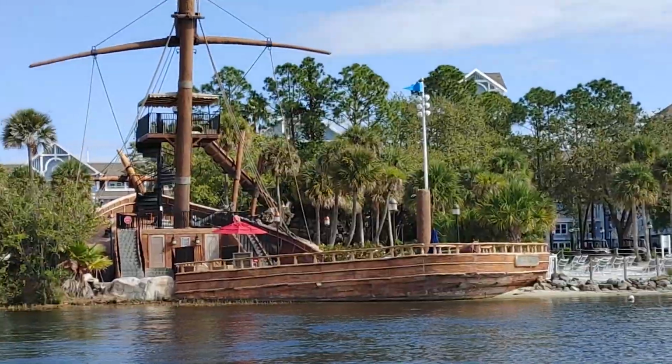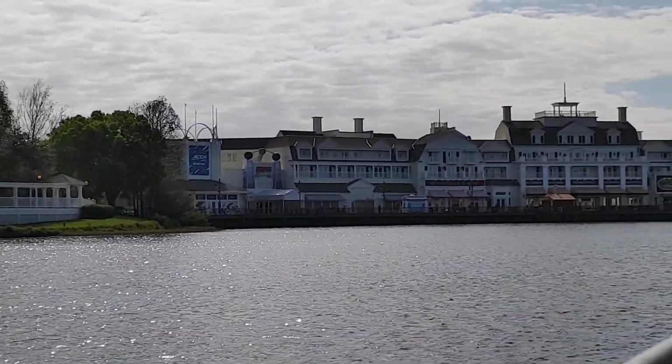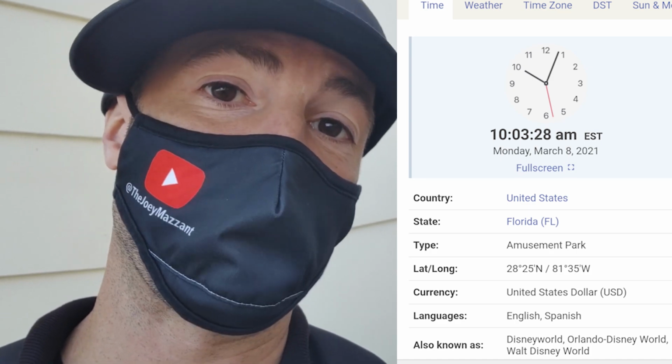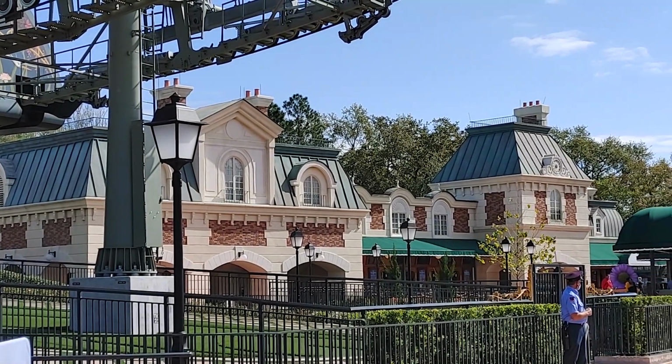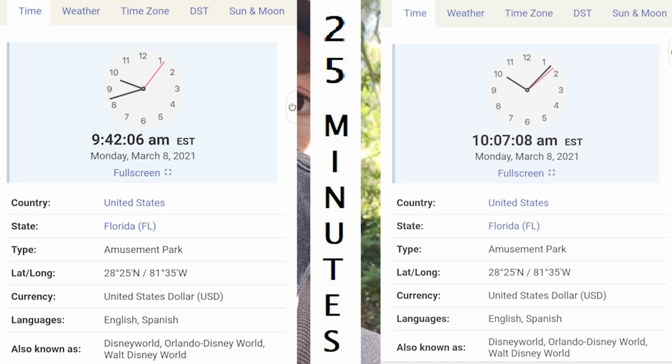Decided to snag a couple of quick shots of the boardwalk on our way to the next location, and alright, the time is 10:03:28, and we are off to EPCOT. By far the shortest leg of the trip. You can almost walk there faster at this point. So we made it. We're at the back entrance to EPCOT here by the World Showcase. Timing was 10:07:08, so that's going to be a difference of almost exactly 25 minutes. So at least we have something to gauge our response on.